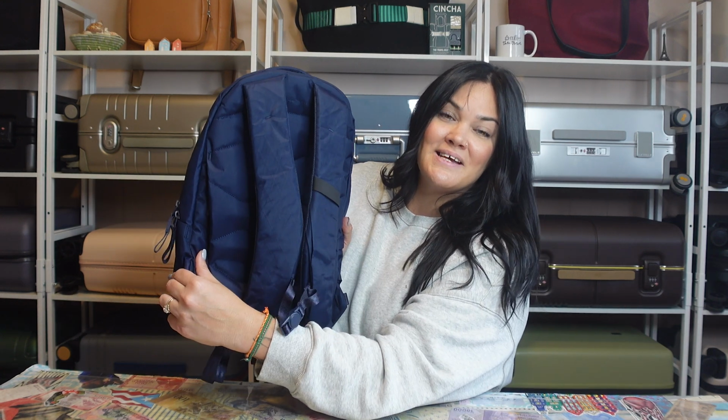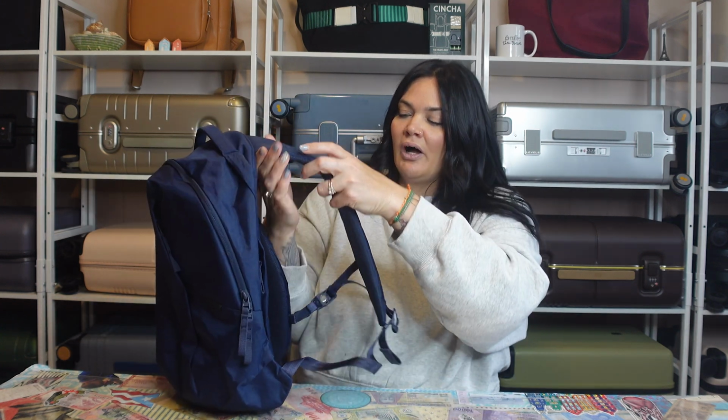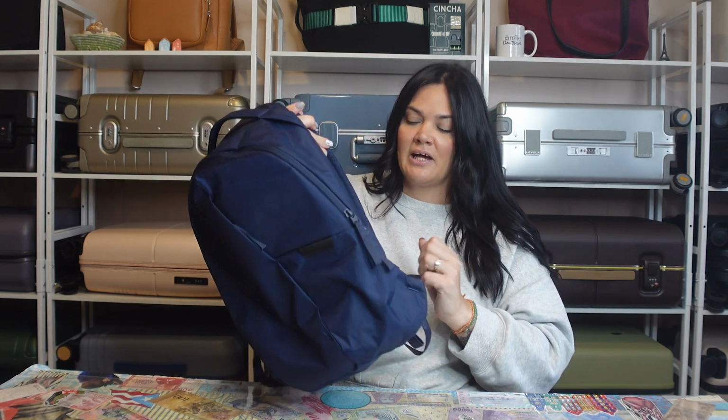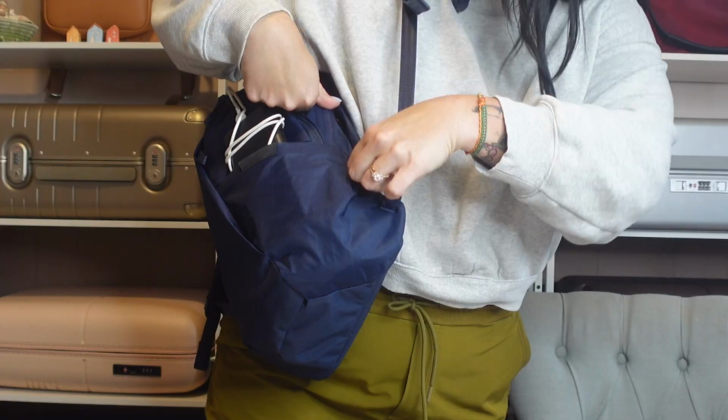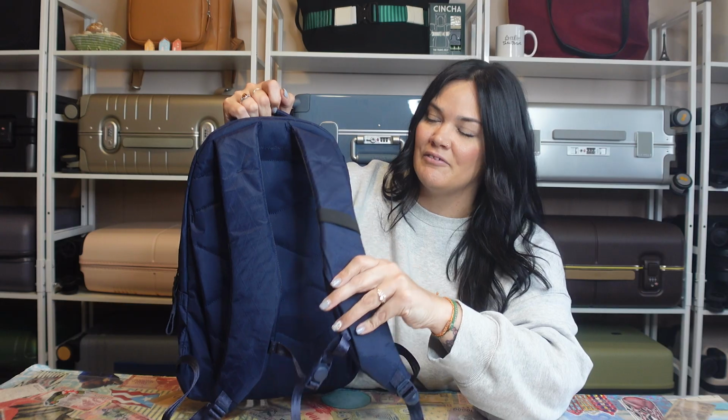And the best part is because it's on the back, it is on your back, so a lot harder for people to go into it. Almost like the one that was on the top on the daily backpack, but it's on the side. But while you have it on, then you can actually just swing it around and open it while it's on your back. Now let's switch around to the back of the backpack.